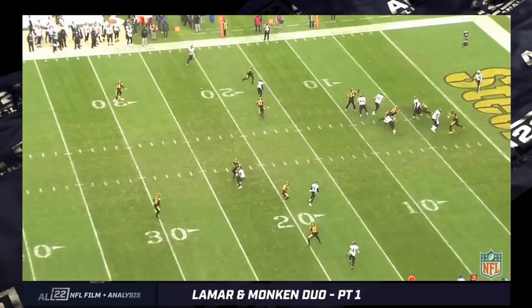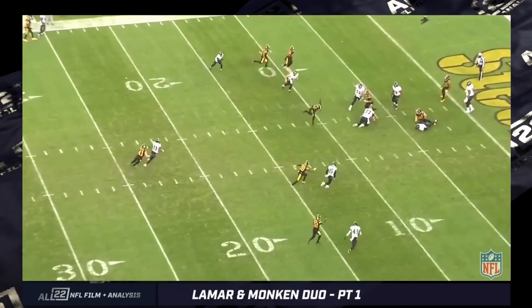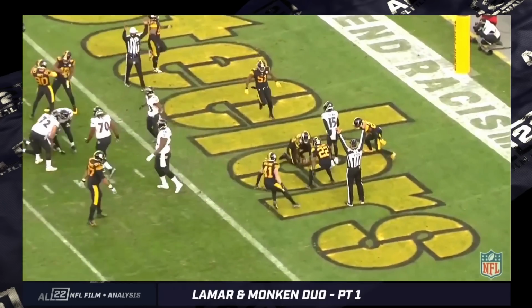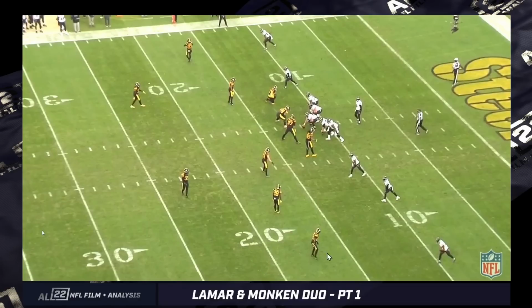This is film from 2020. I believe Lamar was out with COVID. This game, it's a pick 6 by Joe Haden against RG3. It's a form of 2-read that they're playing, where the Steelers are thinking they're going to get these 2 routes, number 1 on a vertical and number 2 on some type of out.